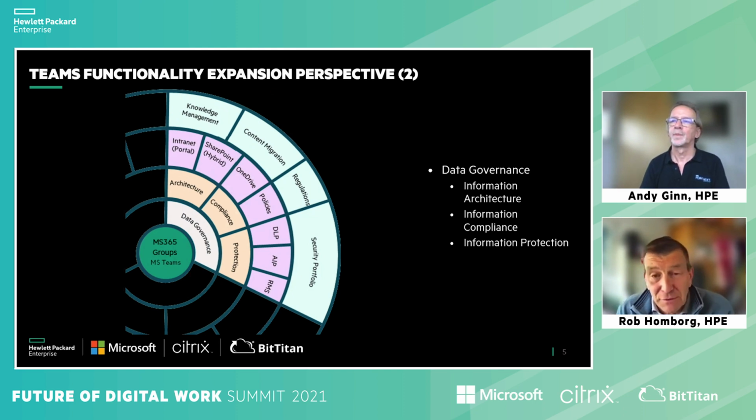So what can an organization do about that wider challenge then? Well, what Microsoft has done is take that initial model of authentication and authorization and build it out into M365 in general. So it's gone beyond SharePoint and OneDrive.